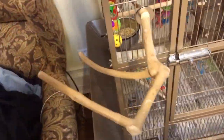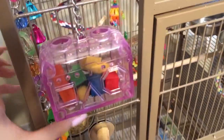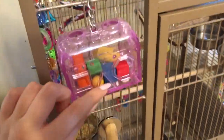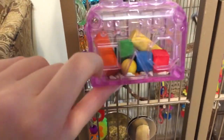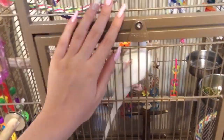So outside of Pearl's cage, there is this perch. It's kind of an interesting shape, and Kermit uses it a lot. There is this colorful foraging toy, which you can put seeds in, and they will work to get it out by putting their beaks through these holes and moving these wooden blocks. So let's go ahead and let Pearl out so we can see her cage.